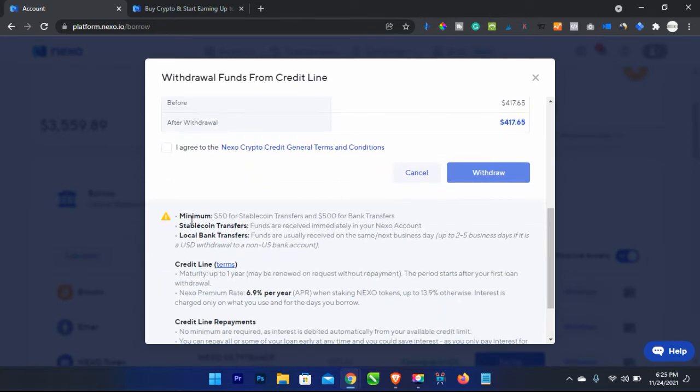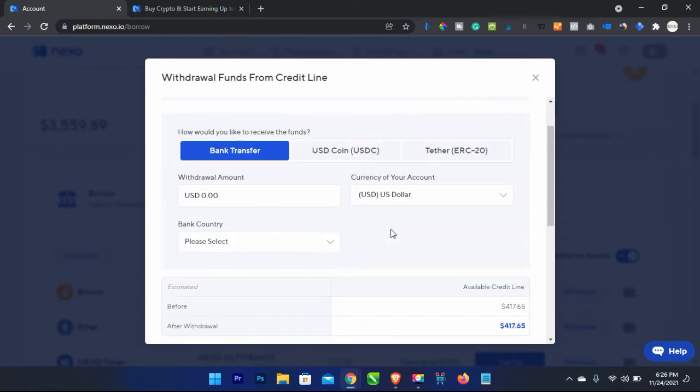Right now, what you see here, the minimum is 50 for stable coins. If you are withdrawing it in USDC or USDT, you can borrow from as low as 50, but if it is bank transfer, you need at least $500 to be able to transfer that to your bank account directly.